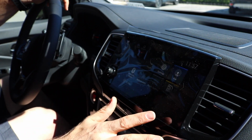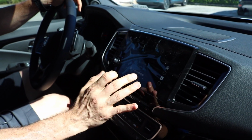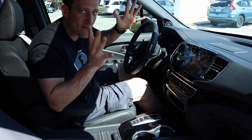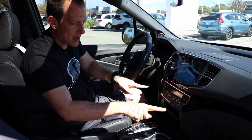Nice clear fonts, very easy to navigate through. I like the way it's got that swipe feature just like your cell phone. You could also go through your apps that way if you want as well. But I think that's a very, very nice touch. Volume knob, so all you acoustic perfectionists out there can fine tune it like a grand piano. Very nicely done. Dual climate control.